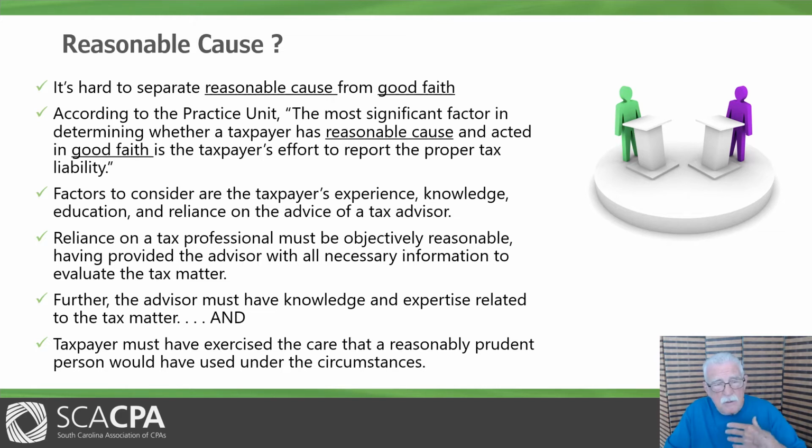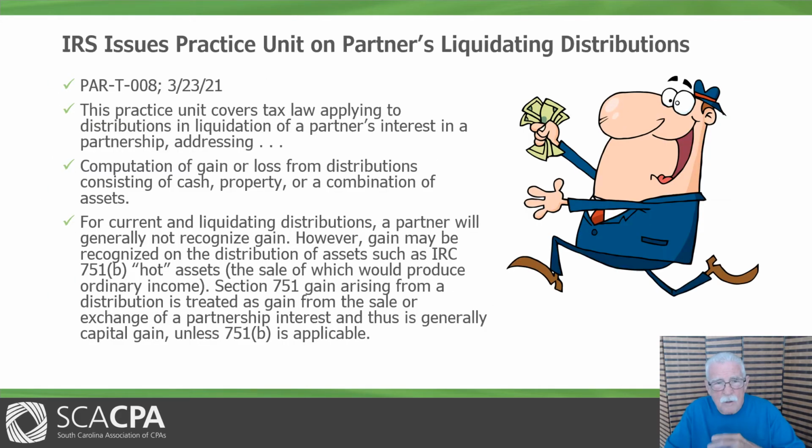This is a practice unit. The IRS uses it to do what? To train their auditors and to determine whether they should think about assessing a penalty for not having reasonable cause, and for failure to exercise good faith. If you know what their instructions have been, and you know what their training is, you can duplicate that training and be prepared to address issues on audit. I'm sorry, swallowed wrong.